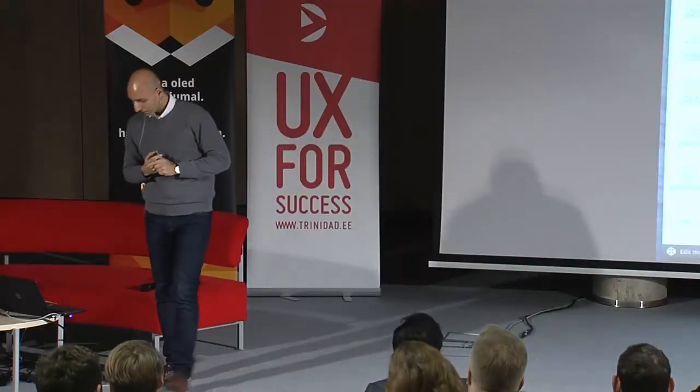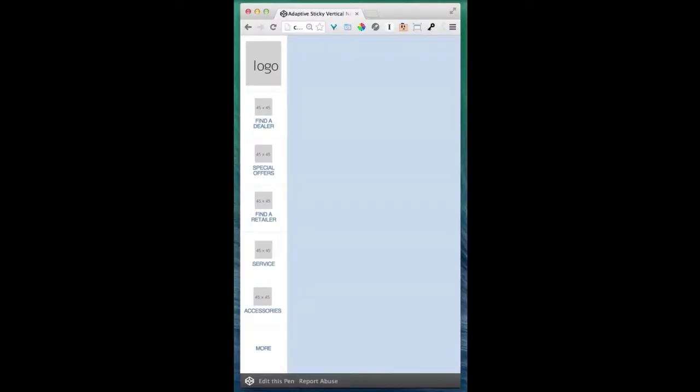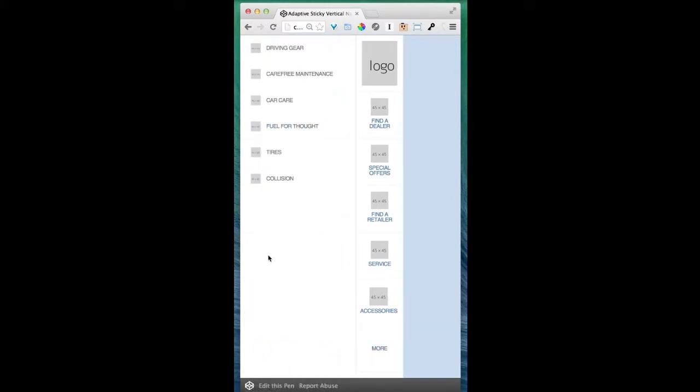This is an example from a BMW website where this is exactly the problem they had, where they had to make sure that this more button is always visible. That was really critical for them. They still have a lot of other things, and they have the auto picture of the car in here. But it's really important to track how much space you have horizontally or vertically, and make sure that more is always available. People click on more, then they get all the other options.